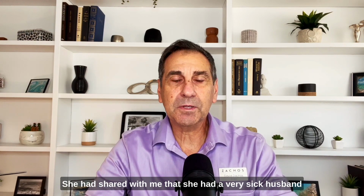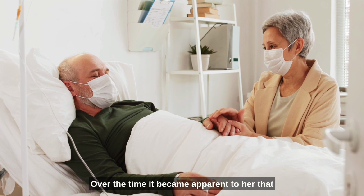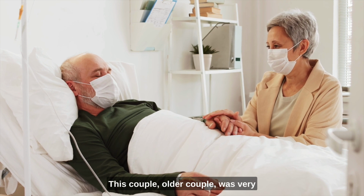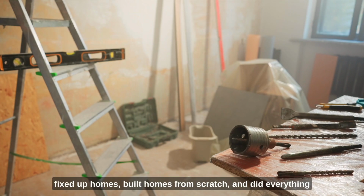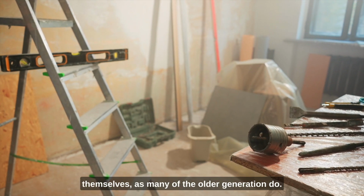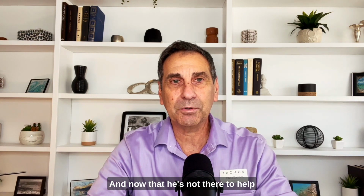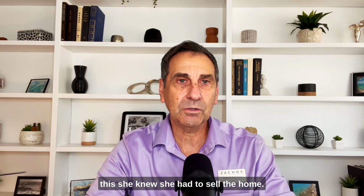She shared with me that she had a very sick husband who had to be in and out of the hospital and rehabs over that time. It became apparent to her that she could not maintain this home on her own. This older couple was very hands-on. He was a builder, and they often took on projects, fixed up homes, built homes from scratch, and did everything themselves, as many of the older generation do. I know my father was that same way and would do everything around the house. And now that he's not there to help her, she was becoming a little overwhelmed. With the medical bills and all this, she knew she had to sell the home.